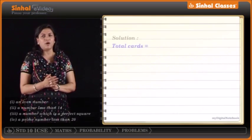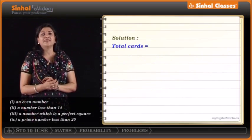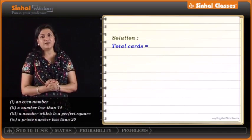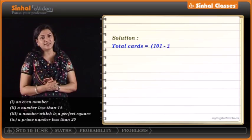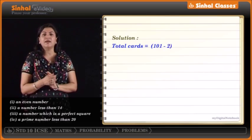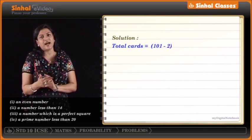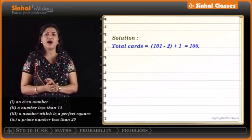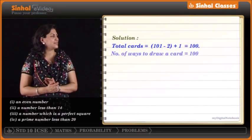The cards in the box are from 2 to 101. Now, how many cards are there in the box? That will be 101 minus 2, that is 99. But both these numbers are inclusive, so we add 1 to it, that is 99 plus 1. So there are 100 cards in the box. Now one card can be selected from these 100 cards in 100 ways.